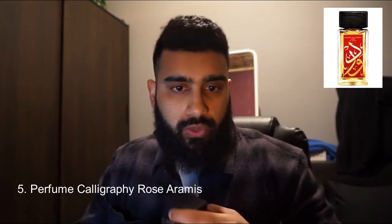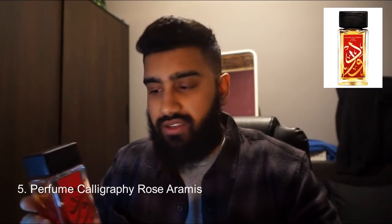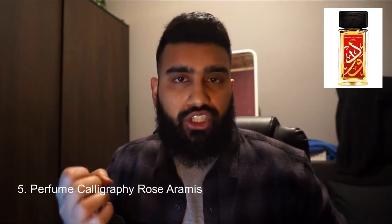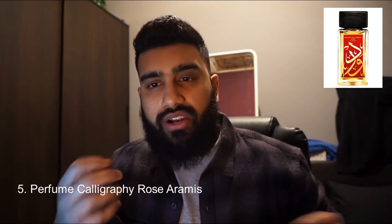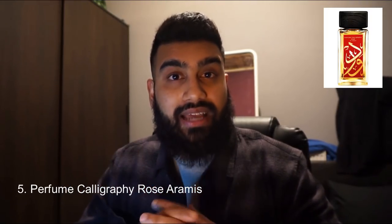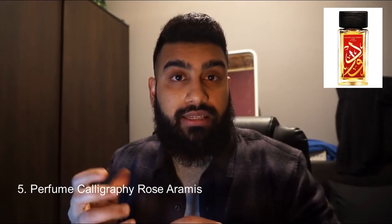This is one of the most unique, multifaceted and complex rose fragrances I have tested so far. The rose, the fresh herb-like spice from the oregano, the smoky olibanum, and the resinous quality from the myrrh all work well together, all balance out each other to create a really beautiful multifaceted rose based scent.